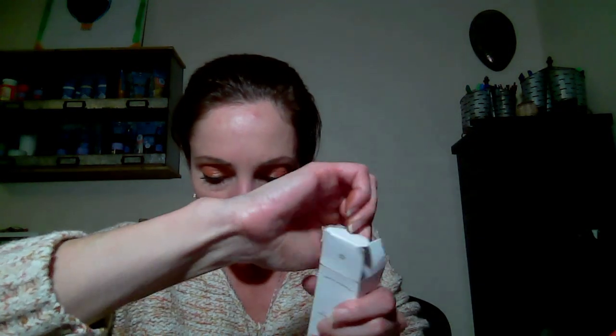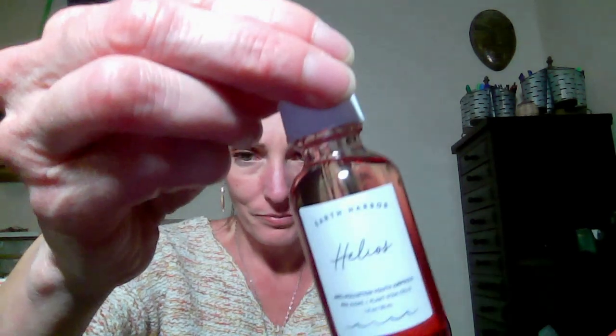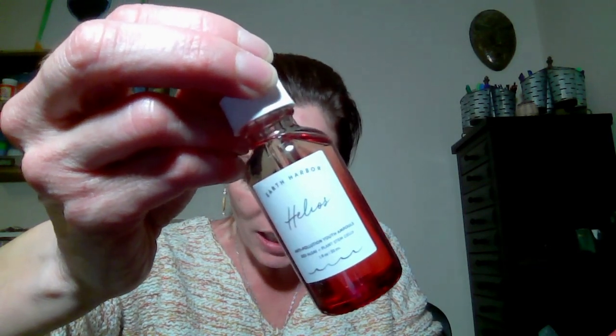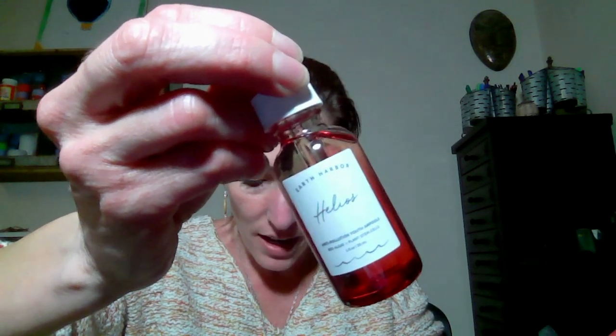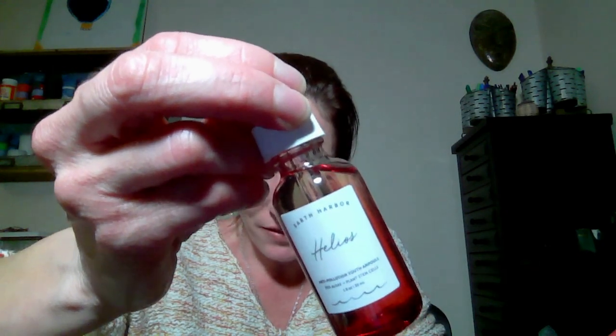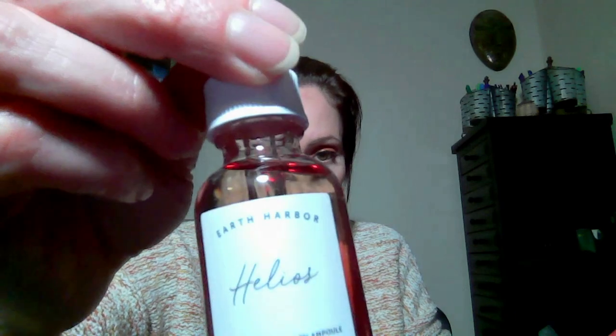Okay. Let's see. Named after the powerful Greek deity of the sun, Helios, and anti-pollution youth ampoule. I think that's how you say it. Is an almighty ambrosia brimming with ultra reparative plant stem cell and a fountain of youth preserving red algae, astaxanthin, restore antioxidants, balance skin pH, and smooth fine lines and wrinkles. $48. So the other one that I had had the green algae, and this one is more of a reddish color. Really pretty. Cool. I'm excited to try that.